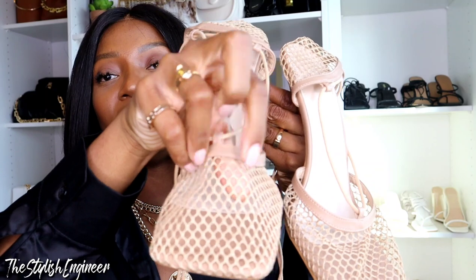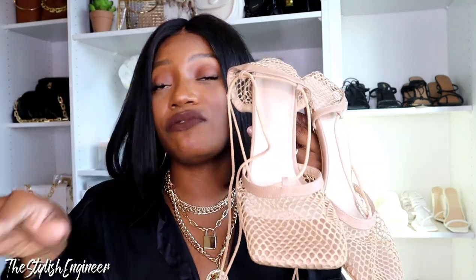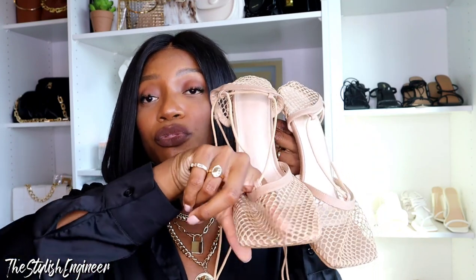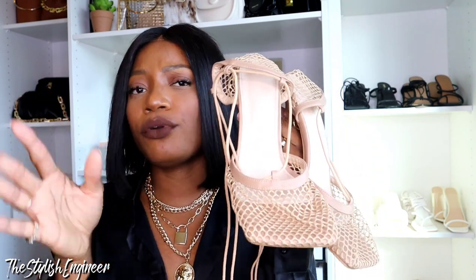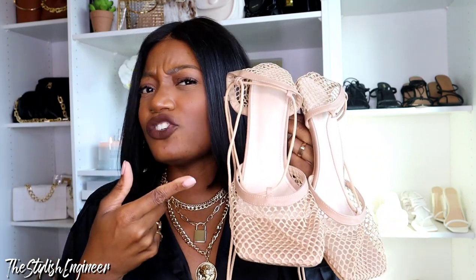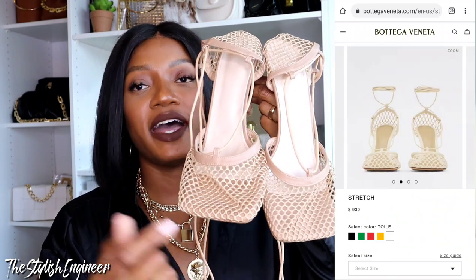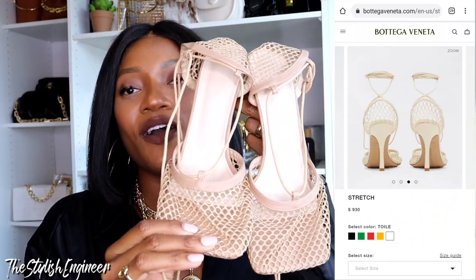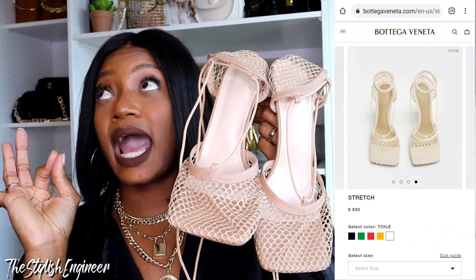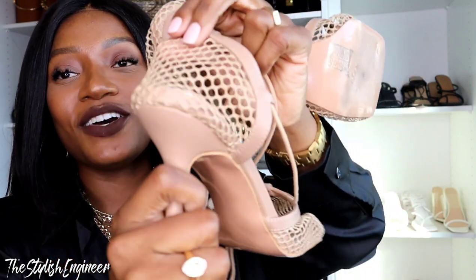This mesh material here does not feel like it's going to puncture. It doesn't feel like your toe is going to puncture a hole through it. They hold your feet in place pretty well, and they're pretty comfortable. I don't know if I mentioned the shoe that these are a dupe of. They are a mesh design shoe like this. You all will see here on the screen what they are a dupe of. Girl, they look exactly, and I mean exactly, in my opinion, like the shoe. This is how it looks in the back.